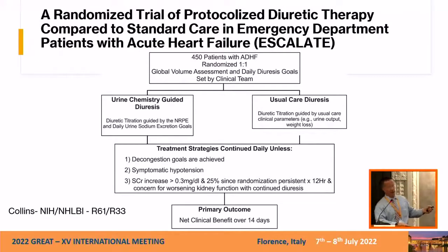We stop for important things: symptomatic hypotension, or they get decongested and go home, or they have a significant bump in their creatinine that the team doesn't want to keep diuresing through. Remember, we expect almost everybody to bump their creatinine. In fact, that's a positive prognostic sign when your creatinine goes up during diuresis, because you're probably actually decongesting them. And then our primary outcome is net clinical benefit, which is a combination of symptoms and days on IV diuretics. The whole goal of this is to be as efficient as possible, get people off IV diuretics, transition to PO diuretics, symptoms improved, and not come back to the hospital and get readmitted.